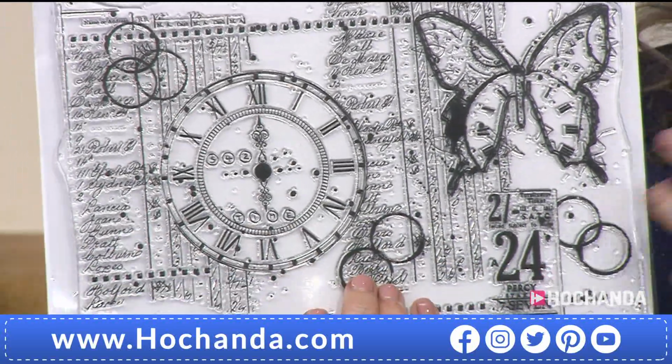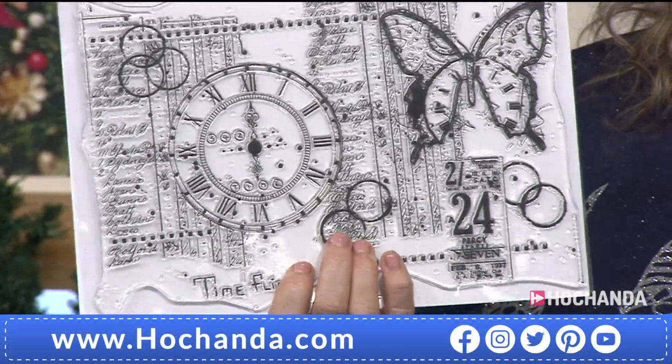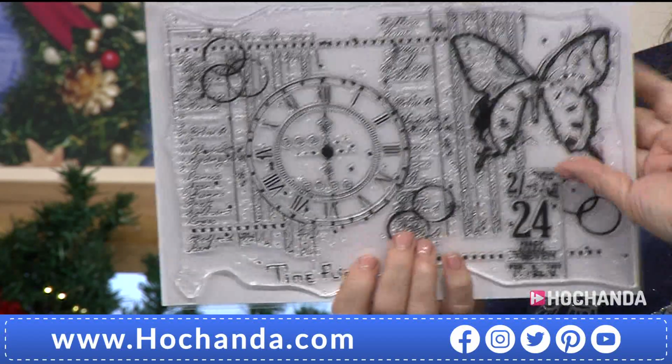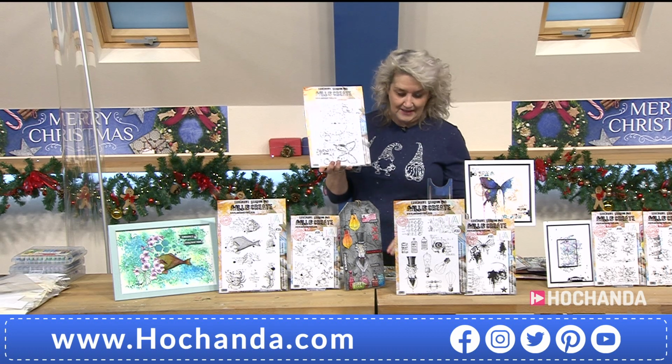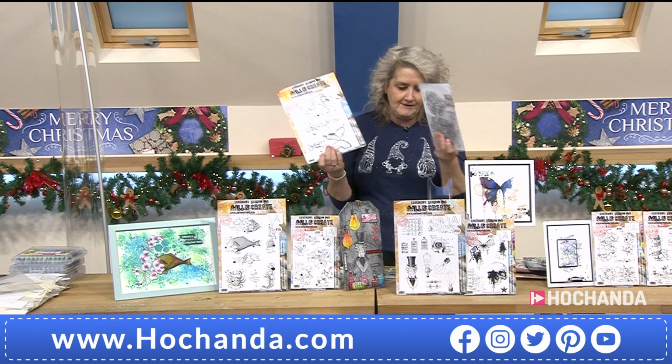And of course, it's going to coordinate with many other things that we see from AALL Create, because that's what they do. Cross-pollinating to perfection. Absolutely beautiful. So if you fancy this one, then there you go. The details are there on your screen. £18.99. Now, I've got to show you another one, which is called the Voyager, which is an A5 stamp plate.